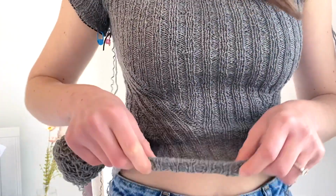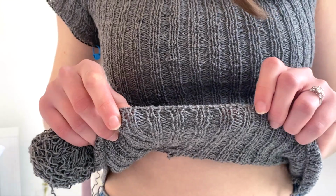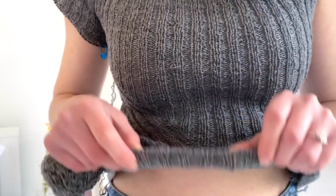I am not the best at doing the 2x2 ribbing tubular bind off or Italian bind off, but I have been practicing and I think it doesn't look too bad. Let's see if I can show it. I mean, it's not the neatest, but definitely blocking will probably help even it out a little bit as well.